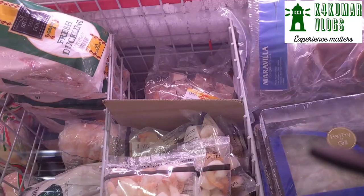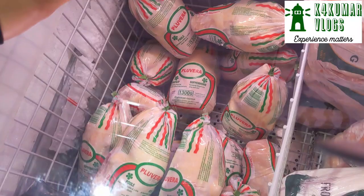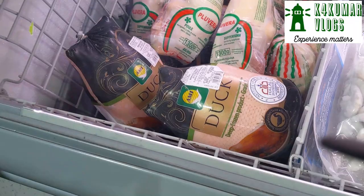Then if you look over here, this is frozen chicken. Very high in demand, flies out. Then frozen duck. Okay, so normally where do you get this from? Like which country? These are local. Local one.